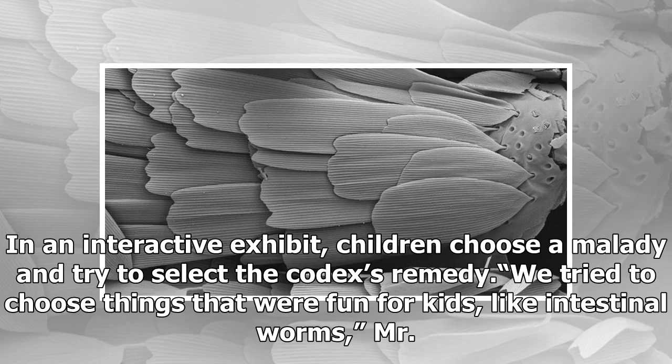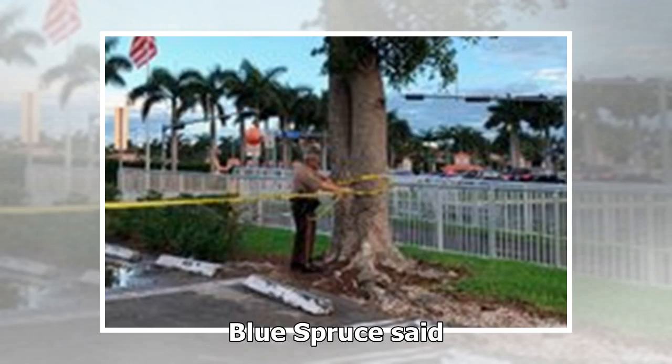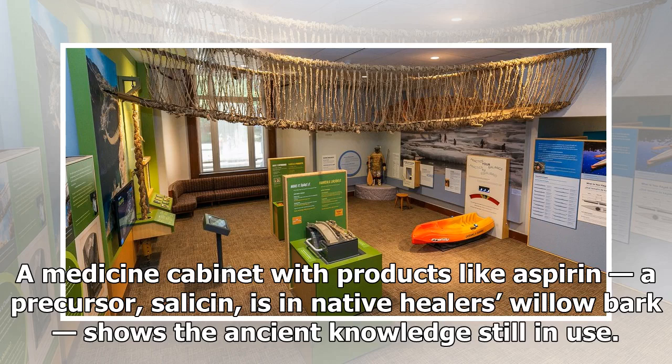We tried to choose things that were fun for kids, like intestinal worms, Mr. Blue Spruce said. A medicine cabinet with products like aspirin, whose precursor, salicin, is in native healers' willow bark, shows the ancient knowledge still in use.